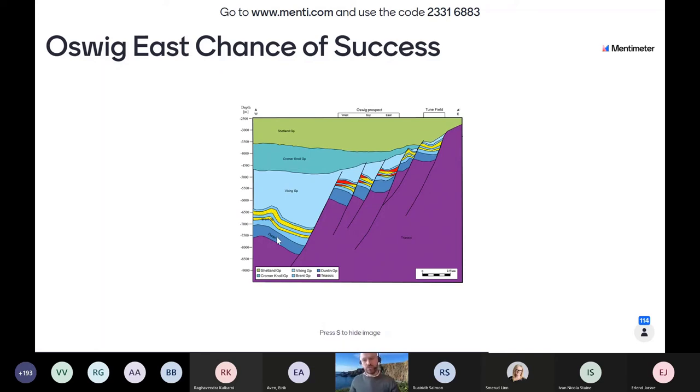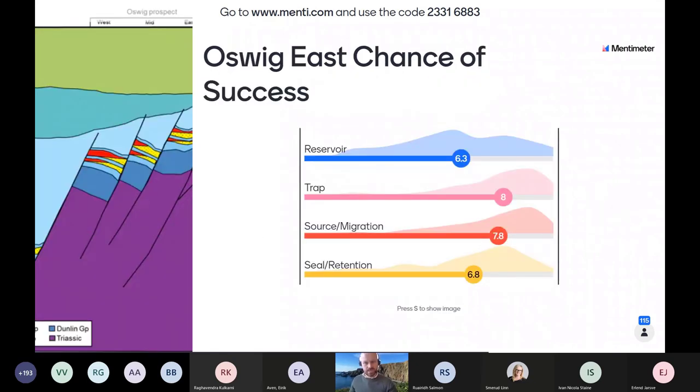So closing to 120 now, people have voted, so I'll soon share the result with you. Okay, seems like it's stopped. So we see here again, reservoir is most spread with the highest risk or the key failure potential, and then trap seems to be more certain here. I think actually that's different from what the operator has said, so that's interesting.